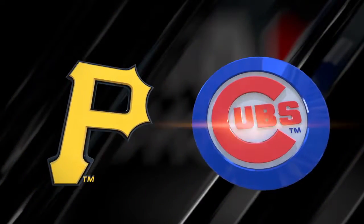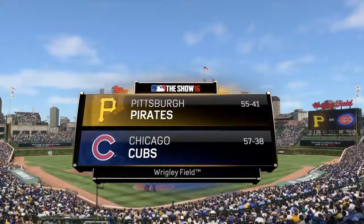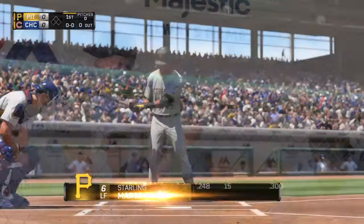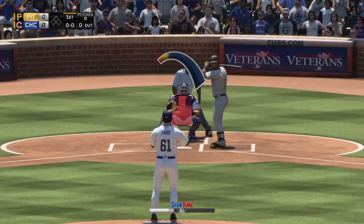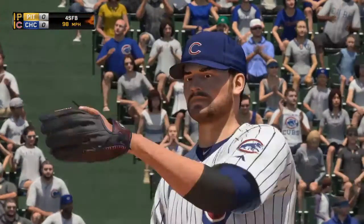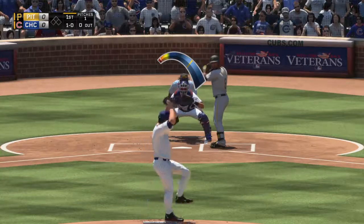Both teams. Doesn't get much better than this. Afternoon baseball from Wrigley Field in Chicago. Today, it's the second of this three-game series between the Pittsburgh Pirates and the Chicago Cubs. These two should provide some big-time fireworks. First pitch is coming up. Starling Marte is in to start things off as he looks at a ball to start the inning, 1-0.